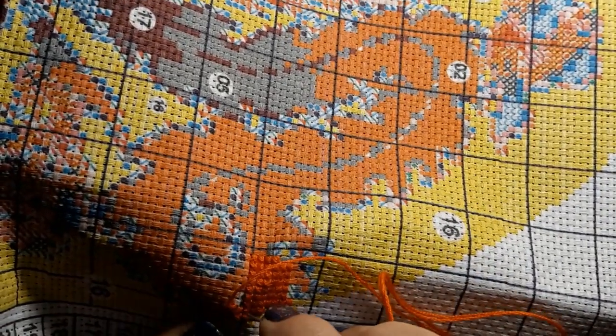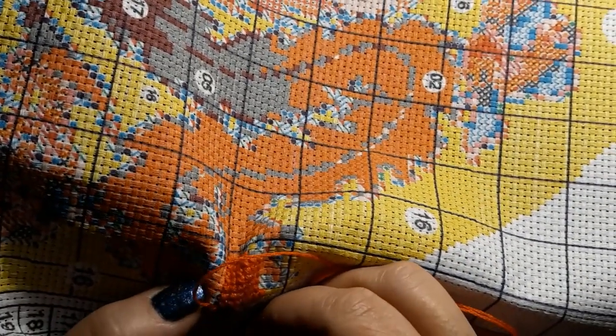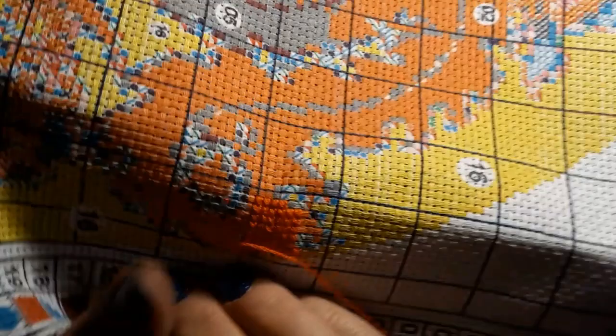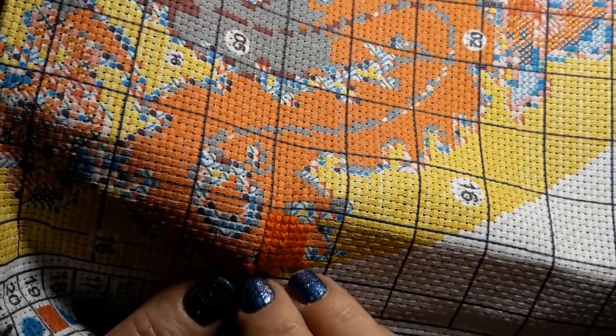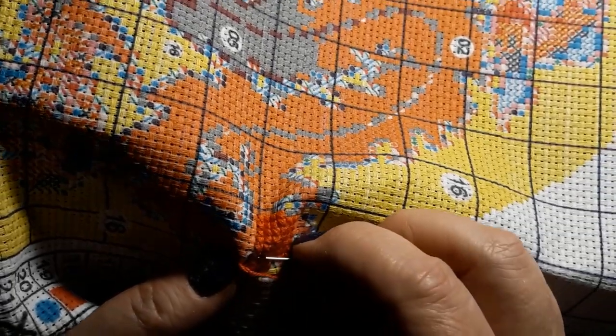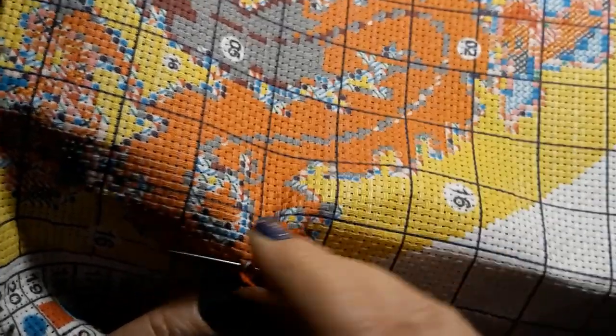What's going on here? I thought that was another color. I was like, why does that look weird? But it's the bottom of the numbers. See how they're like outlined in white? So it was kind of melding there, and I'm like, why did that change colors all of a sudden? I thought it was all one color. Good gravy.